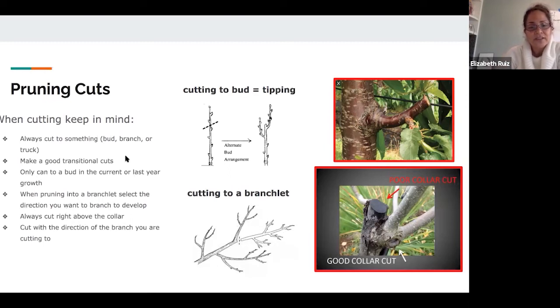Also, when you are cutting to a branchlet or a branch, you are also going to select your directionality. So in this case, for example, if I want my tree to go that way, I will cut it here, and then it's going to grow up a little bit because it's going up. But if I want more horizontal branching, or opening up the tree more, I'm going to cut here. So this is the branch that is going to fully develop. This is going to develop too, but the branch that is close to the cut is the one that is going to take a lot of the strong energy and development. If I cut here, I'm telling this one, you need to grow strong. Always cut right above the collar.